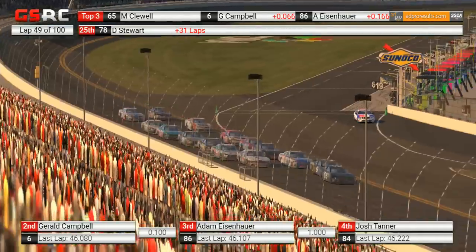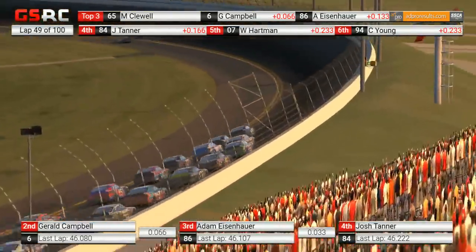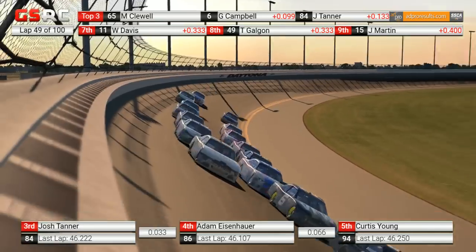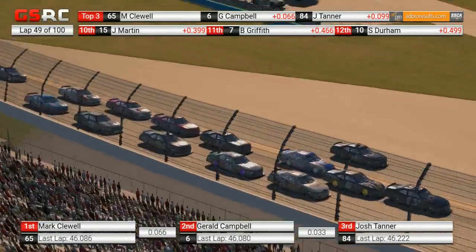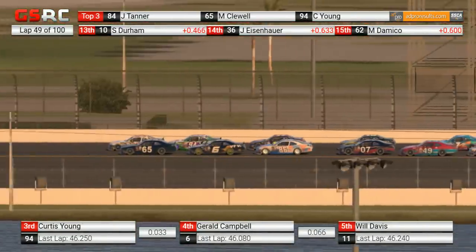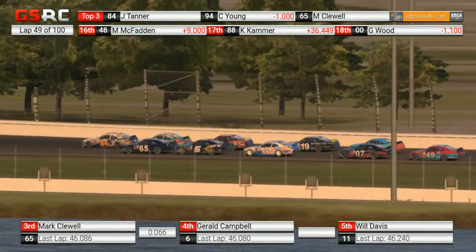Let me correct myself. That was lap number 48. Now they work lap number 49. It is Mark Clewell. Oh boy. Gerald Campbell has been behind Clewell this entire time. Then the 86 car of Adam Eisenhower. That's the low side. But the top side is a-going. And they are going fast. There they go. Tanner, Young.